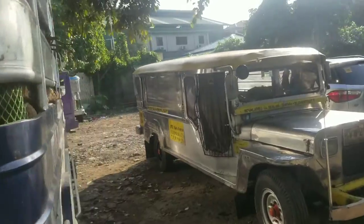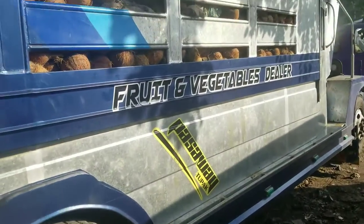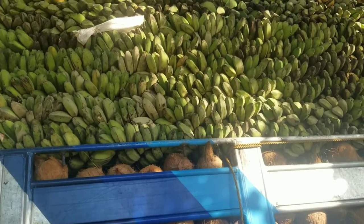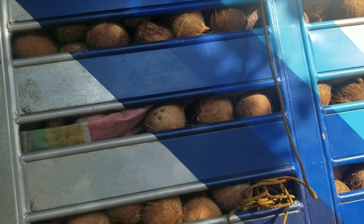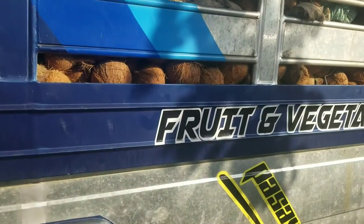It's just a regular, I don't know, big pickup truck. Nothing special about it. Oh, it might have dual tires. It does. Basically equivalent of a Ford 350. I'm jealous. The bananas are about a meter over the truck. And then below that is all coconuts. They just tie it all on there. Fruit and vegetable dealer.